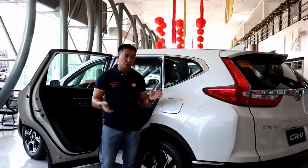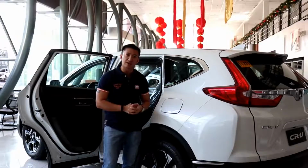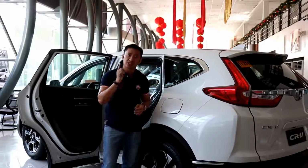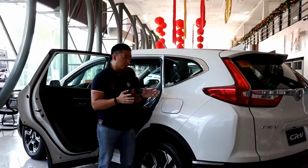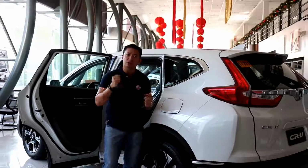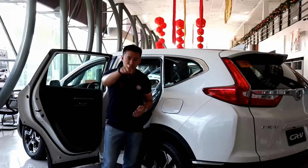Well, we have this Honda CRV SX all-wheel drive, but this is not just any ordinary CRV SX all-wheel drive. This is the 7-seater diesel variant. And today, we are going to go around the car, we're going to review it, and then I'm going to take her out for a short drive just to see how this car feels on the road. So let's do this!